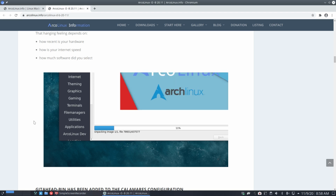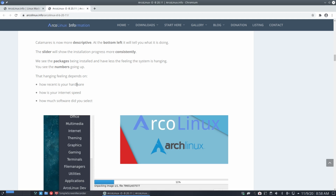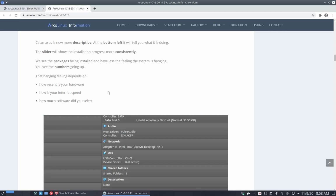So that's improved. Now the hanging depends on how recent is your hardware. How is your internet speed? If you decide in Calamares to install lots and lots of packages, that's fine. But be patient, right? 1. It needs to be downloaded. 2. It needs to be installed. So wait for the process to end. Simple as that.